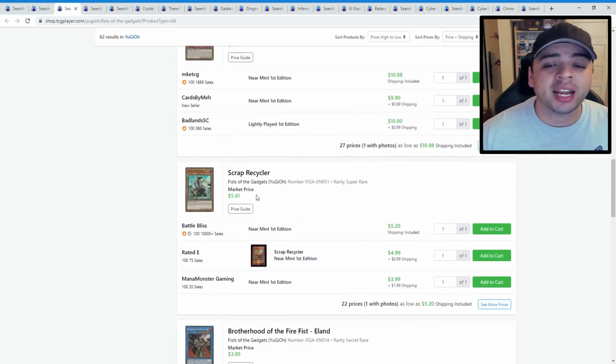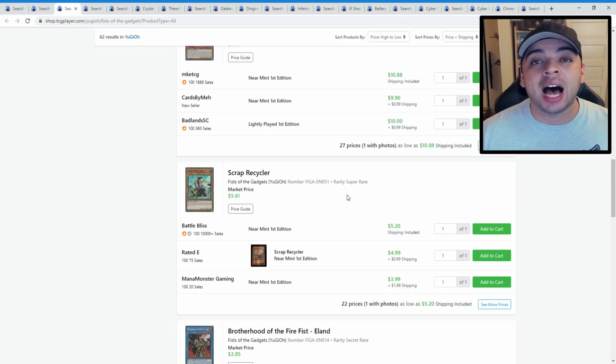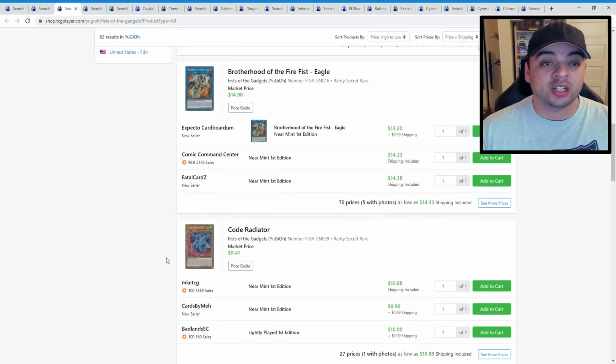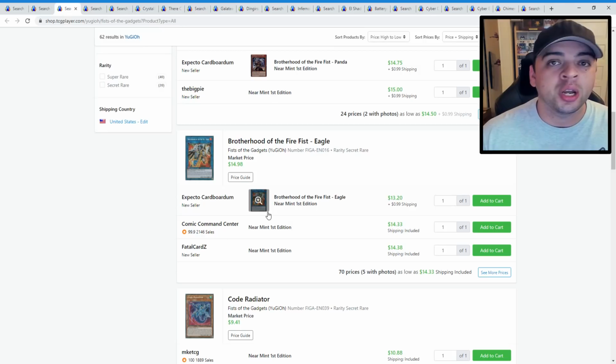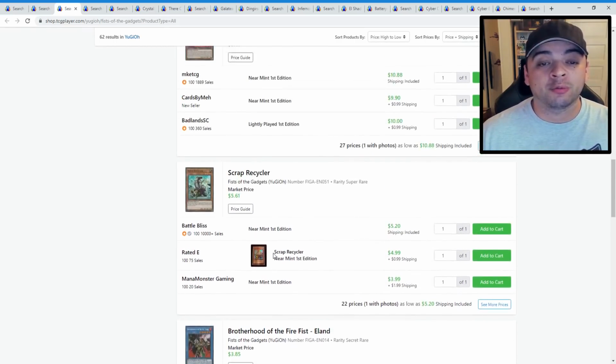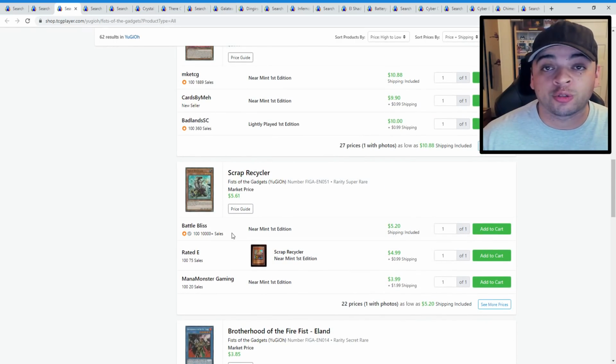And then, of course, you got Scrap Recycler, a card which is almost near $6 that everyone that wants to play Orcus, especially Pure, wants. It's a great opening card for the deck. Looking at it right now, the value is only increasing for Scrap Recycler, as Yu-Gi-Oh! players are not going in and cracking packs of Fist of the Gadgets, because why? Unless you need a couple of the reprints, there's no other reason. So players might rather spend the money on cards like Scrap Recycler.